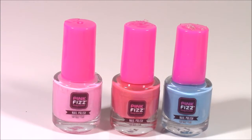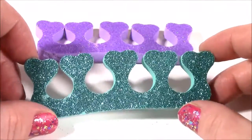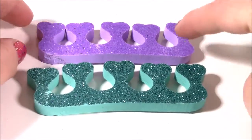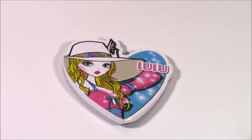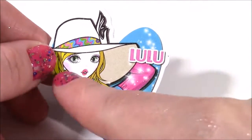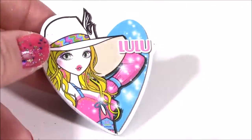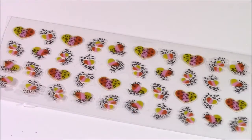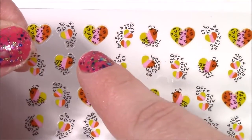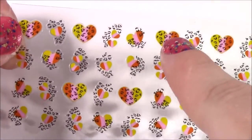Let's look at all of the other accessories. Like we get in all of the other nail sets, we get 2 nail and toe separator sponges. We get this teal. This is beautiful, this color. And kind of like a light purple. These 2 colors remind me of Ariel. And of course, a nail file. Look how funky this looks. It's got Lulu, one of the pink fizz girls. Look at her outfit. I wish I had that outfit. It's just black on the back. Really nice. In case you want to jazz your nails up a little bit on top of that pretty color, we get these nail decals. These are hearts and they have this really cool leopard print in there. They would look amazing, especially on top of like the white nail polish.